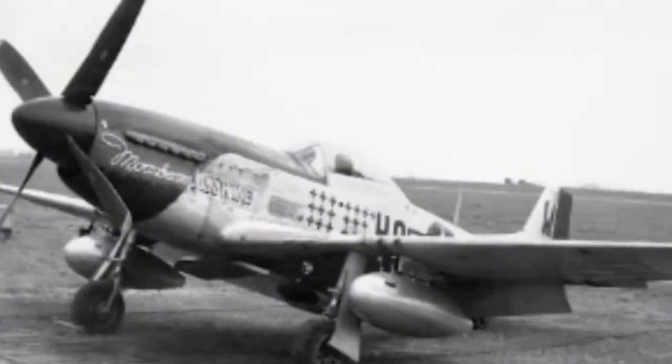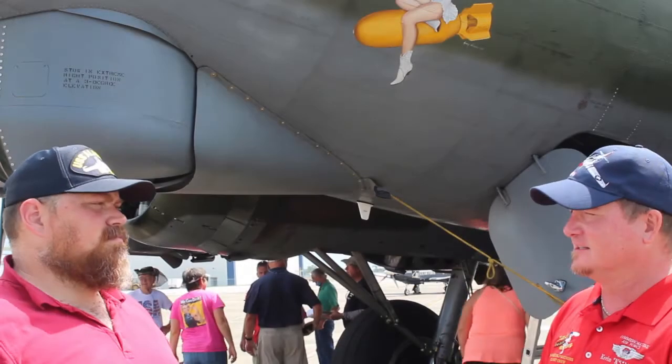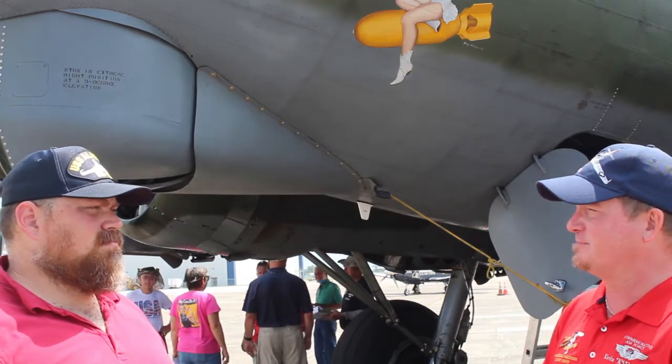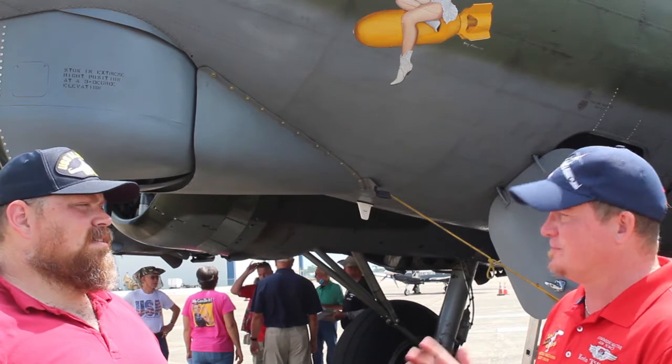Because with drop tanks on a P-51, you can now escort bombers all the way to any target and all the way back. So now the Luftwaffe had a significant challenge on their hands. 4 to 5 months later, we now had air superiority. And loss rate fell from 4 to 5% completion to just 1%. Wow, that's amazing. It's a tremendous drop.